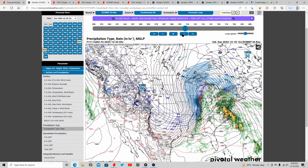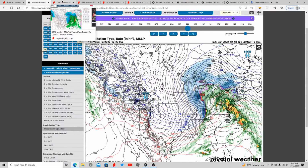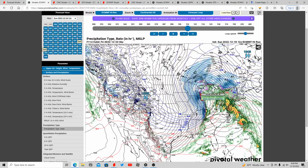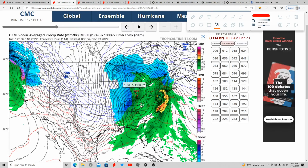If we kind of look into the GFS model, it takes on a much more northern track, but you notice the difference between the pressure and the low. The European model's got a 988 millibar low. That's in northern Indiana. Meanwhile, the Canadian model is 10 millibars weaker, which keeps the system a little bit more further to the east, plus it's a little bit more progressive.